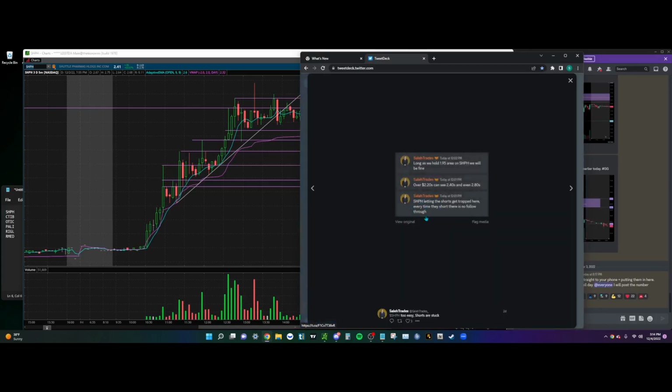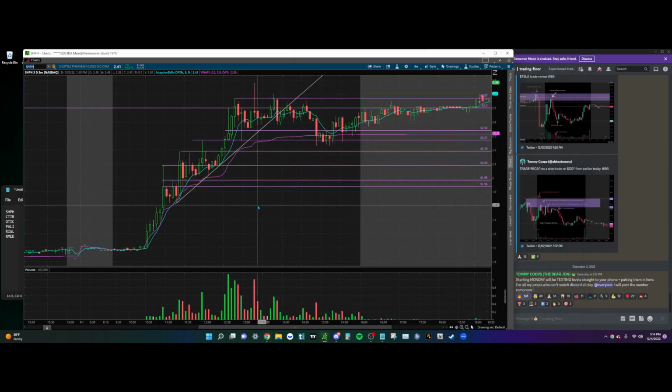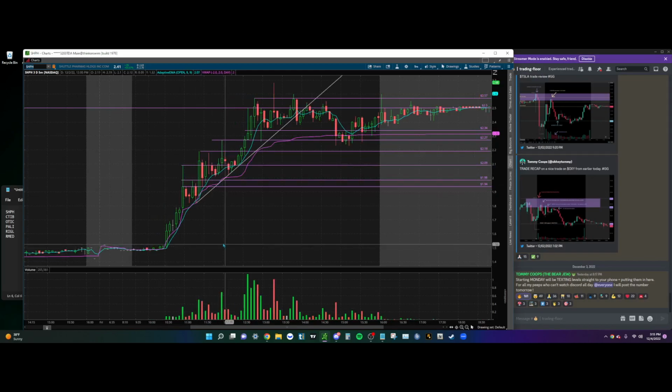So right over here, I was like, okay, SHPH, letting the shorts get trapped here. Every time they short, there's no follow through. Over 2.20, we can see 2.40 and even 2.80. As long as we hold the 1.95 area on SHPH, we will be fine. Now, let me get into why I thought that. So first, I'll get into the first setup, and then I'll progress and tell you guys why I knew shorts were obviously getting trapped in this one.